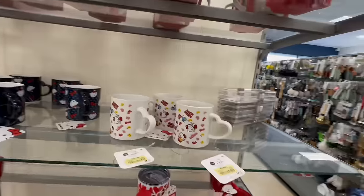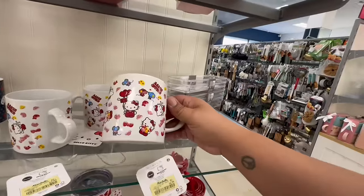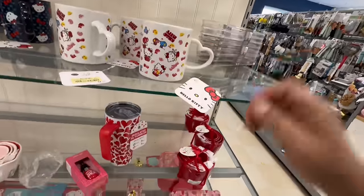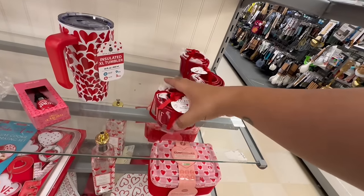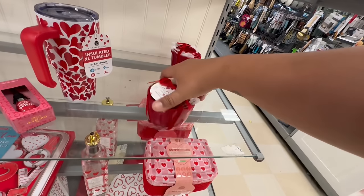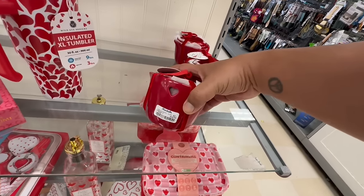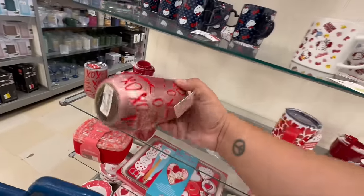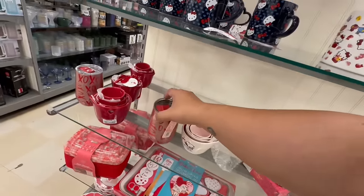Oh my God. Look, they have more Hello Kitty. Oh, well, that's cute. I've never seen this one before. And look, they still have tons of the Rae Dunn measuring cups. The one with the heart. And these are $14.99. And what is this? This is a cute little wine tumbler for $7.99.